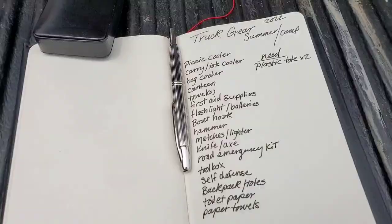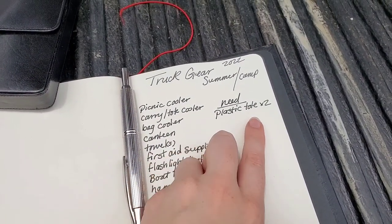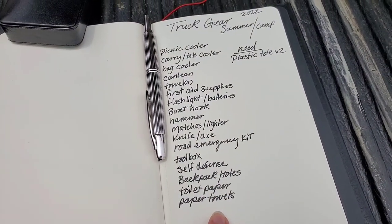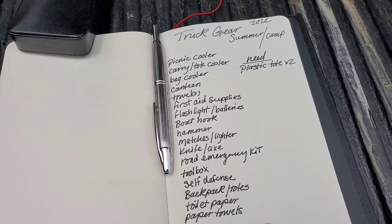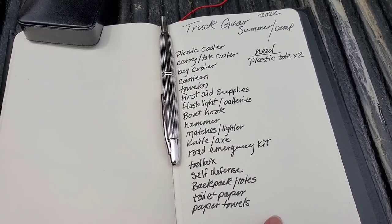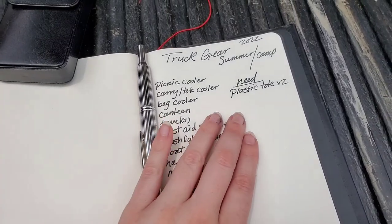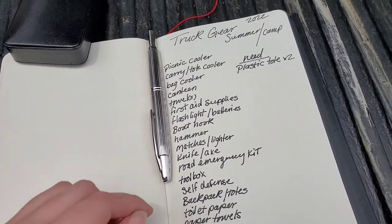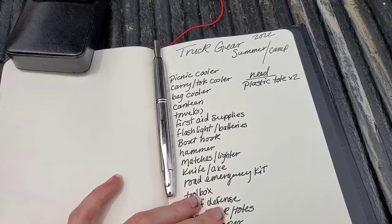So I was actually thinking about the plastic totes, and I think I actually need two. Keep my camping gear separate from the stuff I keep in my truck all of the time, because I don't keep all of my camp gear. I don't keep my tent and my sleeping bag and my hammock. I don't keep all of that stuff in the truck all the time. I'll throw it in if I think I need it or if I'm going on a trip specifically. So I'm thinking two plastic totes.